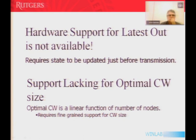Okay, so what's the issue? Why is there more? What's next in this work? The thing is that, at least currently, there is no hardware support for the latest one.